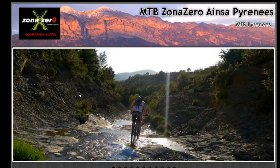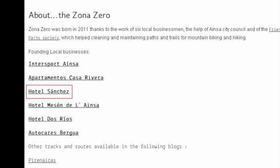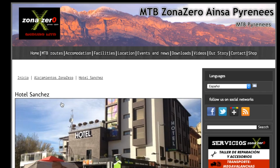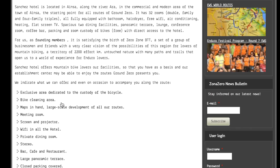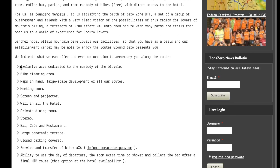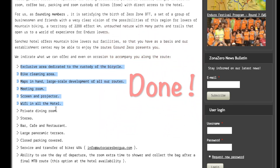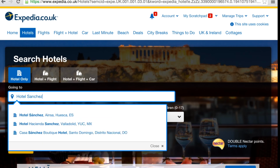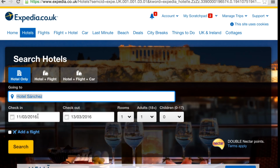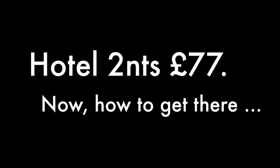Next step was the hotel. You can use the usual websites, but I wanted to support the Zona Zero founding businesses. Hotel Sanchez ticked all the boxes, especially with the bike lockup and washing area. What I didn't know at the time but know now is that the staff will go out of their way to help you. £77 for 2 nights for a double room, tick.